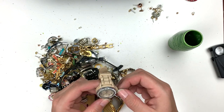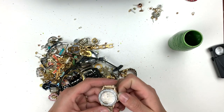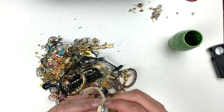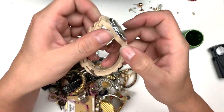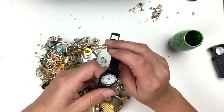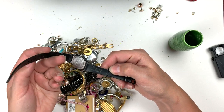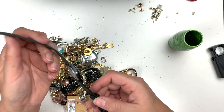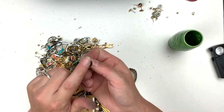Geneva. Gosh, it feels cheap. And the face is very cute. It might be one of those that you can screw off and swap. But I don't like the band, so that's going in the lot. Q&Q quartz. Q&Q. Meh. Cheap feeling band. There's that one. We have another.